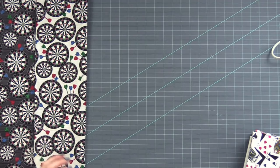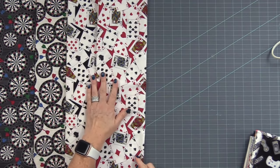Oh boy. Okay. Then we have playing cards in two colorways. Who wins when we play cards? I think it's 50-50. Oh, of course.